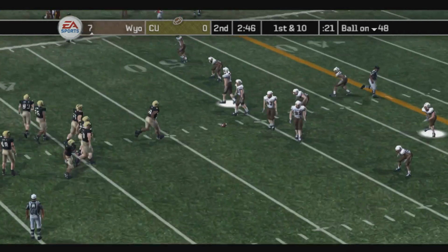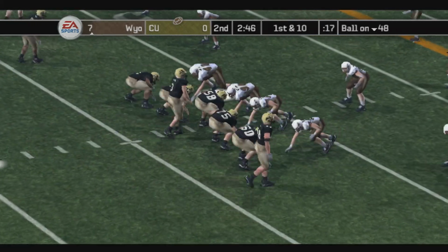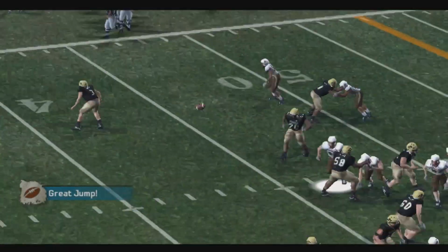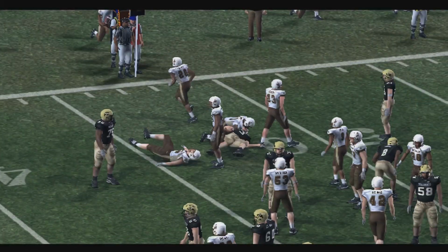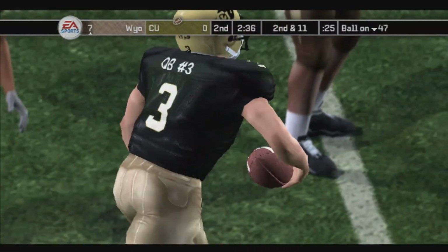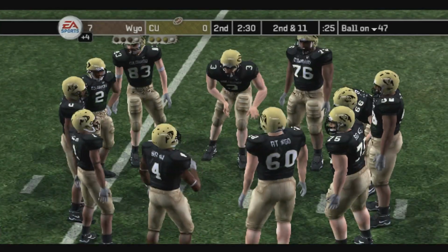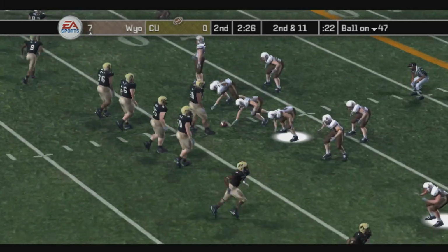First and 10. Ball on their own 48. Colorado goes with the ace set here. He's going to try to throw. And they got him for a loss. They'll lose a yard there. We've got a 2nd and 11. Ball on their own 47.